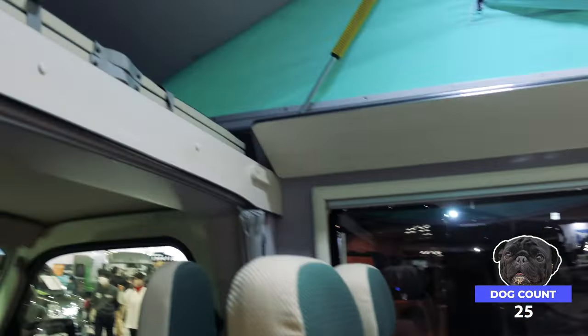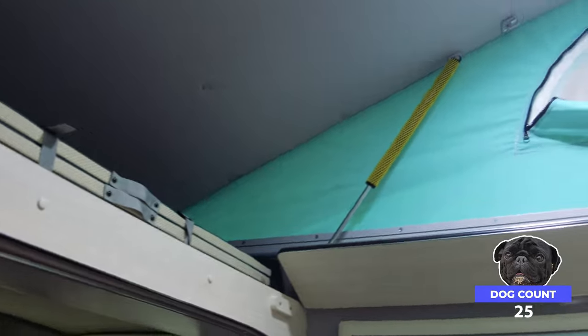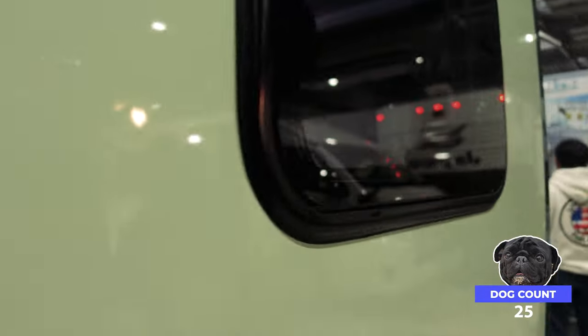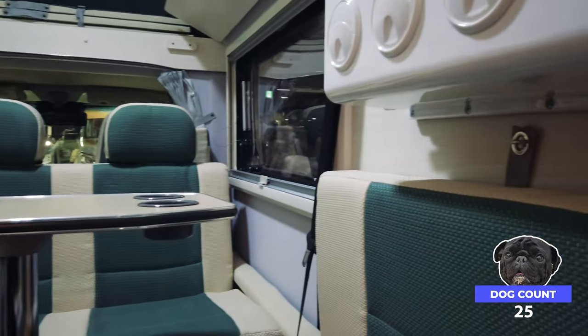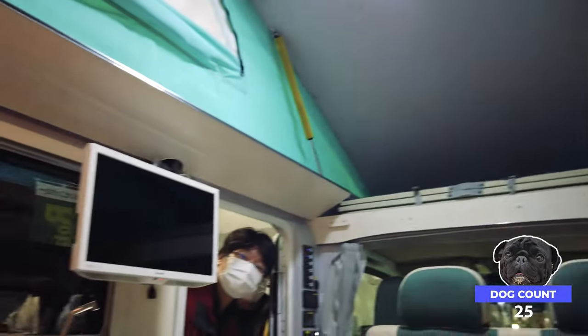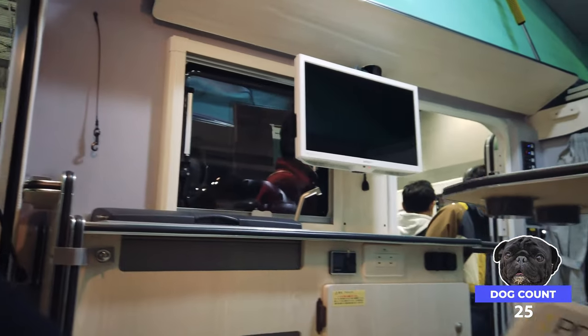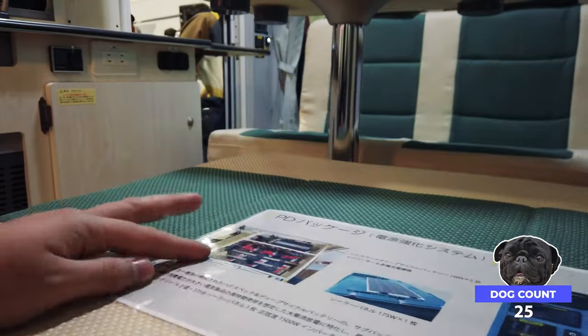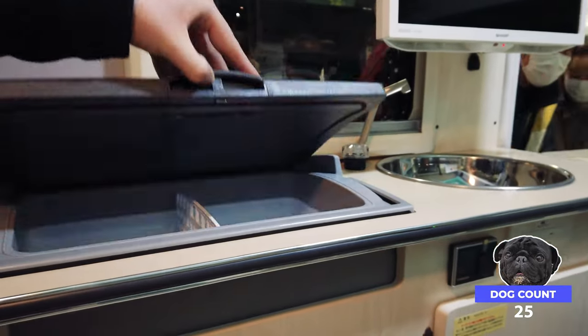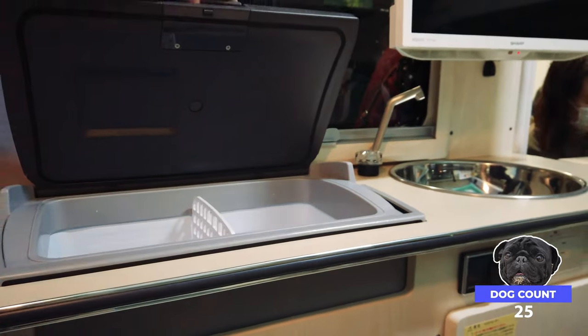To be honest, for the size, you've got a bed up there that slides out in the roof tent. It's been well thought out. Is that a microwave? No, that's an air pump you got. Heating. But look, you've got all the batteries, so it must have a lot of power. What's that? That must be a sink or something. Fridge. Oh. I've never seen a fridge like that.